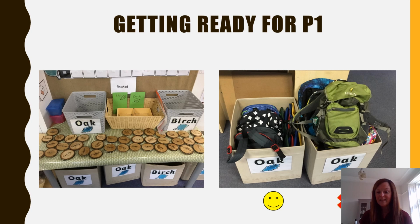So when we go into the classroom, we have little logs that you'll see in the picture there, and your name will be on one of those logs. And those logs are for you to register and say that you're at school today. So you take your log and you pop it into the basket to let the teacher know that you're in, and then the teacher can mark it on the register. So that's another little job that you do yourself.